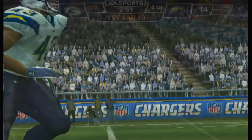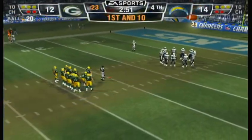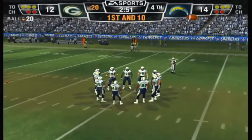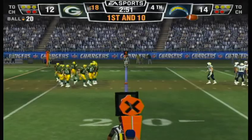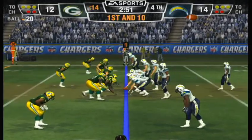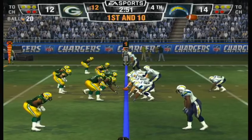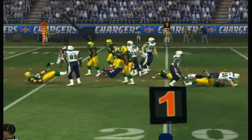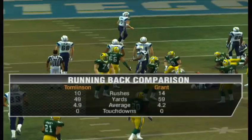The offense knows all they need, a few first downs, run out the clock. Defensively, you have no choice. You have to throw everything at the offense right now. Ball on their own 20. They'll go from the I formation. What a shot! Tomlinson picks up a yard on the play.